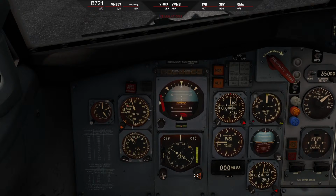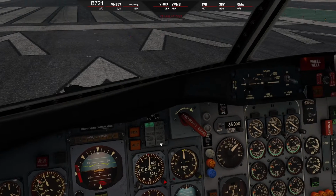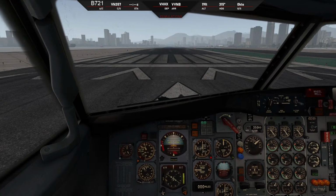Actually, let me do it this way. I'm going to set 211 on the heading now, and we'll go around the flight director mode, actually, which is 18. So let me go. What's 18? Right about there. There we go. All right, you guys ready? 2.11 on the EPR. Spool them up. 50. Very important you stabilize on this airplane.